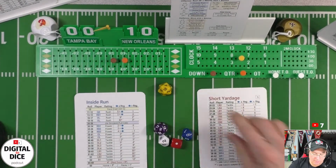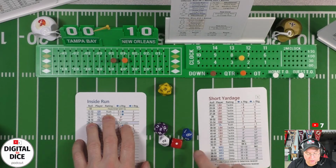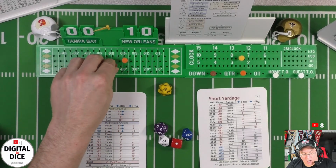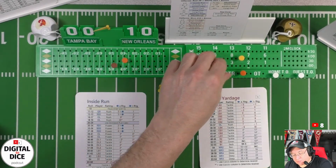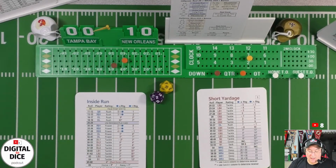And so the yellow is no penalty or anything like that. I got a 12. Is the quarterback rush 9? No. No, his rush is absolutely nothing. So he will scramble forward and fall forward for a yard. And so that's all he gets. So that brings up a 3rd and 9 for the Buccaneers now. Well out of field goal range, by the way, in case you're wondering.